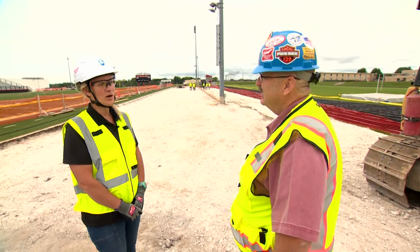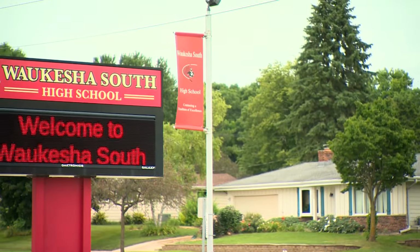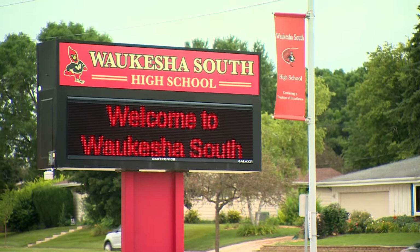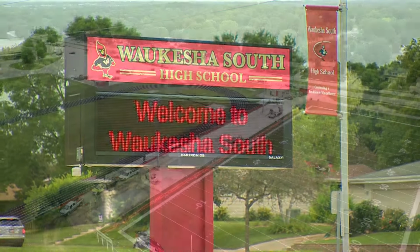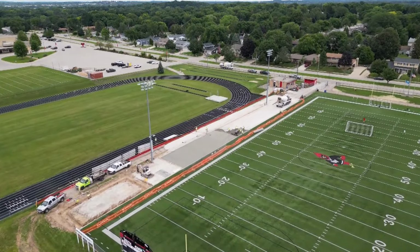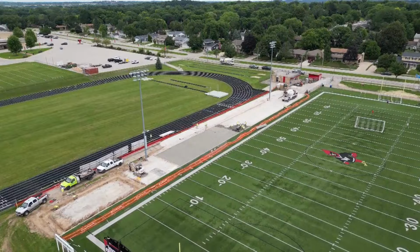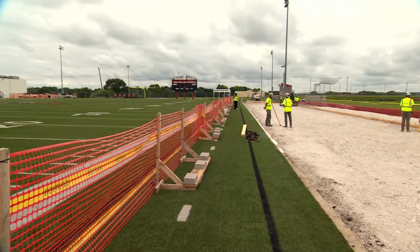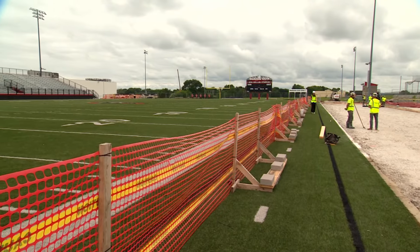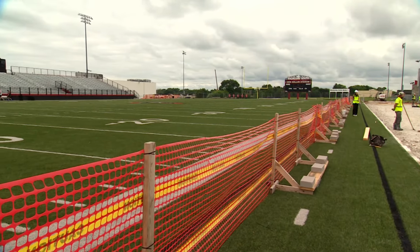Sure. So today we're at Waukesha South High School. We are working with one of our signatory contractors, C.G. Schmidt, and they are improving the athletic facility. They're placing and finishing a slab that's going to act as the base for the grandstand. So they're going to be able to see the track on one side and the football field on the other side. Well, it's great to see a community project. High school athletics are so important within our communities. Everybody likes to go and see it, and you want to be comfortable when you watch it.